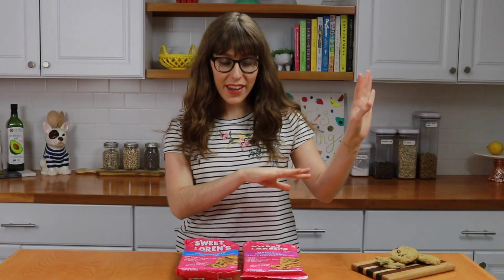While the dessert is baking, I just want to pop in and tell you about the other Sweet Loren's cookies that they sell that are not gluten-free. They have the gluten-free chocolate chunk cookies, which are amazing, but they also have 3 other versions that aren't gluten-free. So if you're not gluten-free, you totally have them.